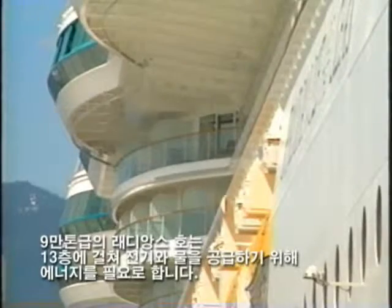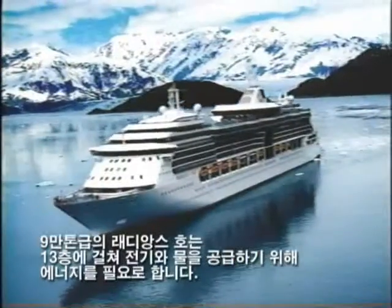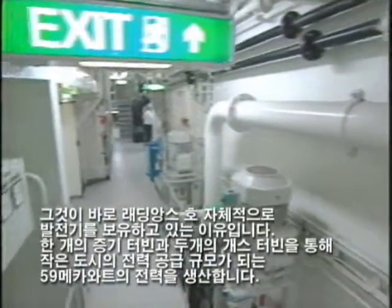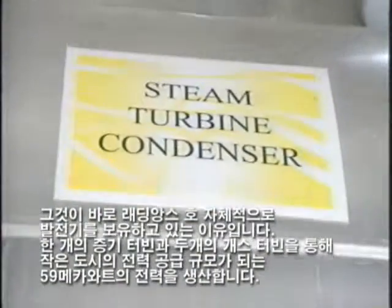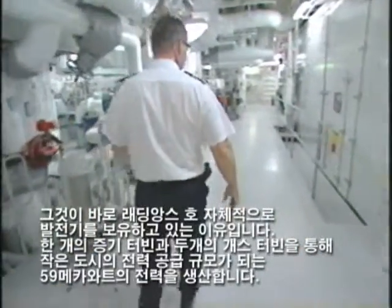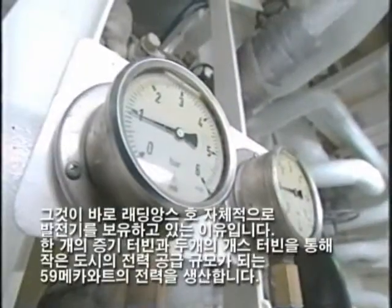To pull its 90,000 tons through the water and power up its 13 decks, Radiance of the Seas needs all the energy it can get. That's why the ship also has its very own power plant. One steam and 2 gas turbine generators produce 59 megawatts of energy, enough to power a small city.